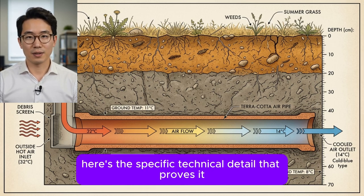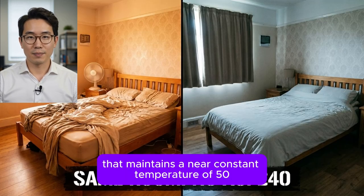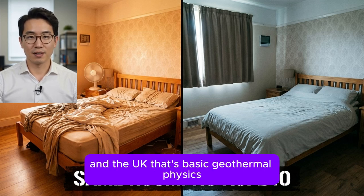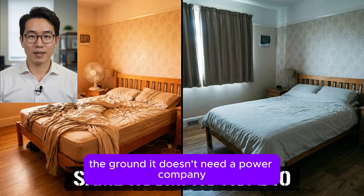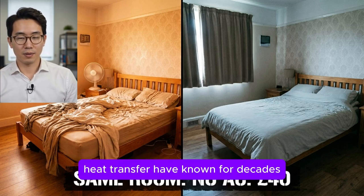Here's the specific technical detail that proves it. A terracotta, or fired clay, conduit buried 18 to 24 inches below grade sits in soil that maintains a near constant temperature of 50 to 60 degrees Fahrenheit, year-round across most of the continental United States and the UK. That's basic geothermal physics. It has always been true. It will always be true. The ground doesn't need a power company. That's exactly the problem.